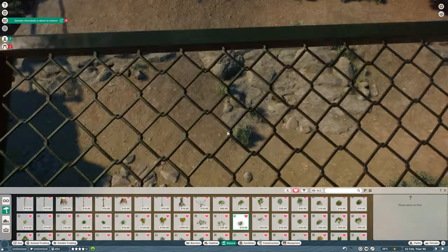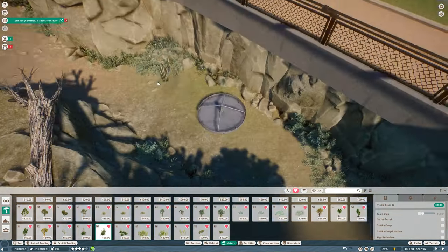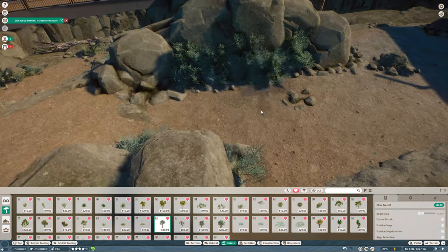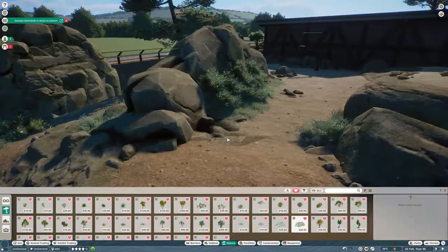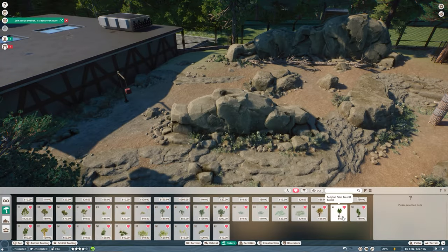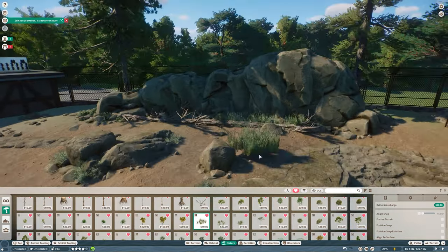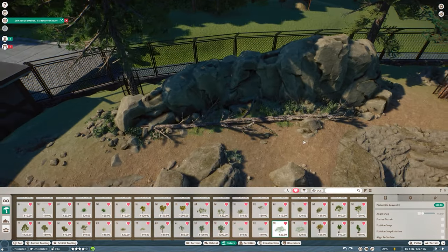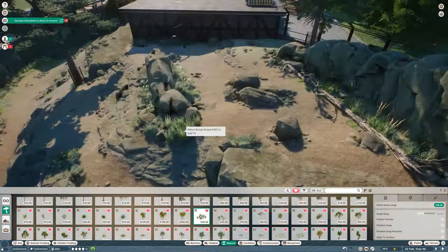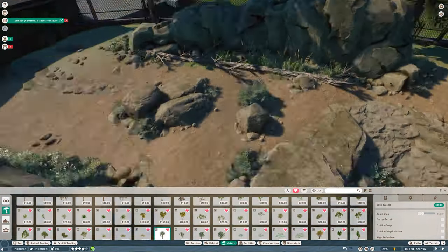You could also see me adding my own piles of rocks, which I made with the small rocks that were added to the game with the Euro pack. Those are those tiny little fake rocks, and I basically made my own formation of them, and I use it everywhere and I love how they look. They just look like pieces of rock that broke off the bigger ones and are lying on the floor, if that makes any sense. But yeah, this is something that I was going for.